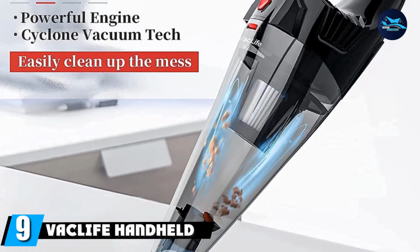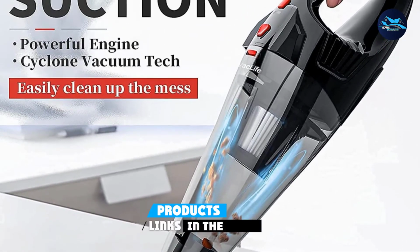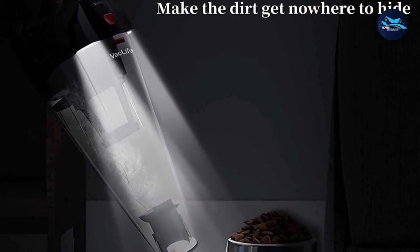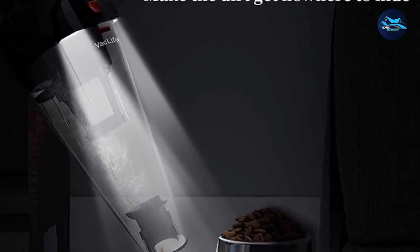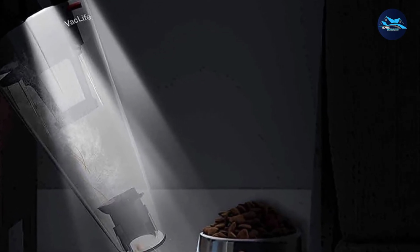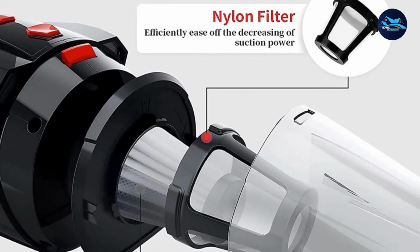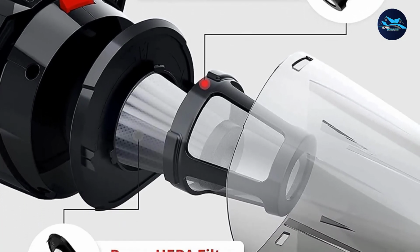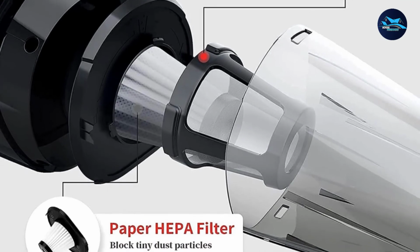Next at number 9 we have VacLife Handheld Cordless Vacuum Cleaner. With its lightweight, easy-to-maneuver design and 2 bright LED lights that help illuminate dark corners, this VacLife vacuum makes cleaning narrow staircases a breeze, according to many reviewers. "It's lightweight, so super easy to do the stairs and doesn't hurt my wrist," one writes. Another says they can really suck up all the dust and dirt stuck in the corners because of the double light, making things easy to see.